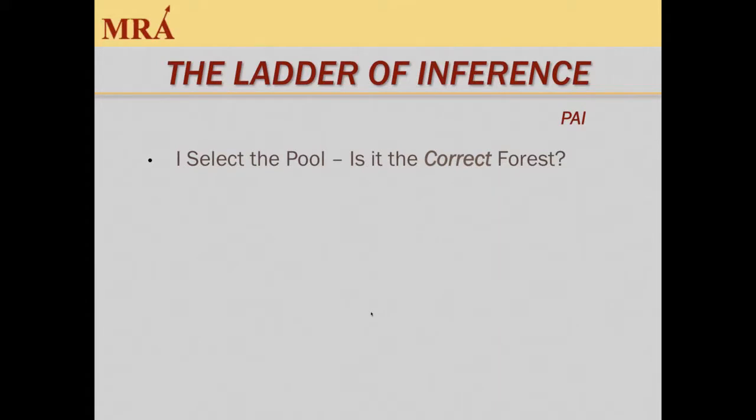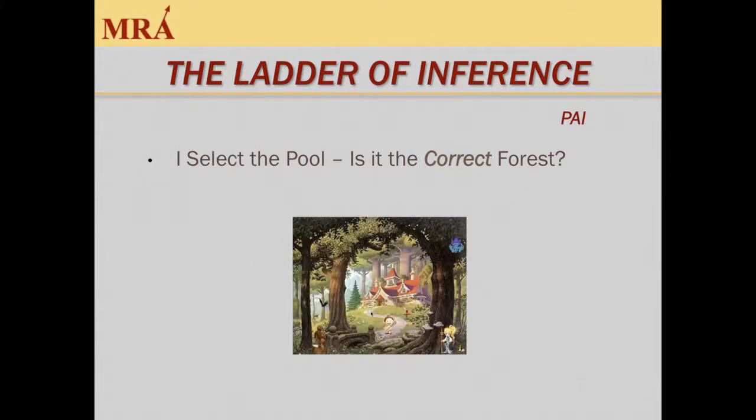Here's the problem. You have a pool of available information that is true, that is fact, that you can capture with a camera. But then you must select something from that pool. So are you selecting the right pool of information that you're then going to wind up taking an action? Is it the correct forest that we're looking at? Because remember, it's a forest of information. We selected this particular forest, and this particular forest had this beautiful little scene in it, but now we know that there's murders going on in this beautiful scene all the time.